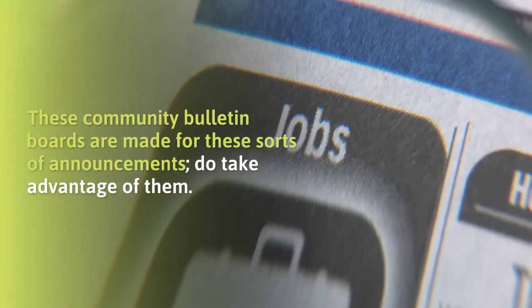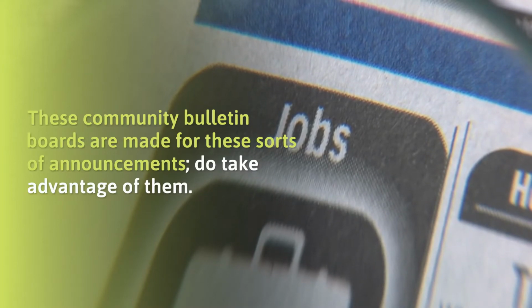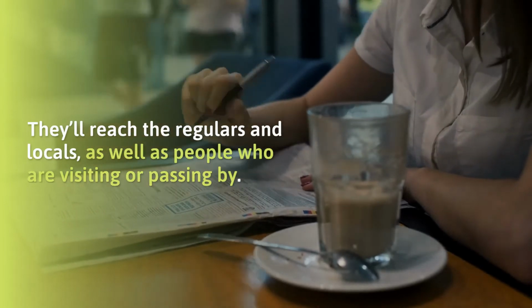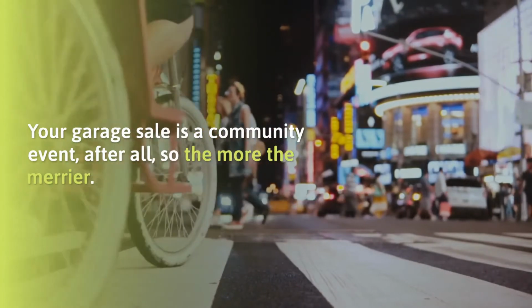These community bulletin boards are made for these sort of announcements. Do take advantage of them. They'll reach the regulars and locals, as well as people who are visiting or passing by. Your garage sale is a community event after all, so the more the merrier.